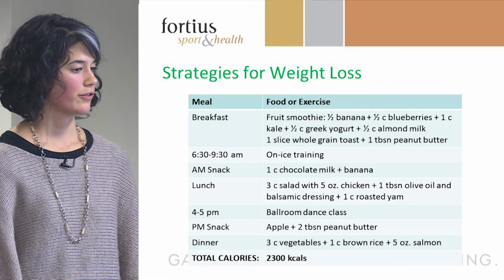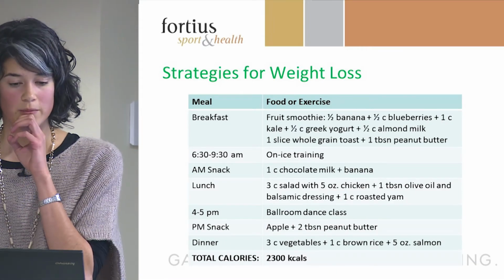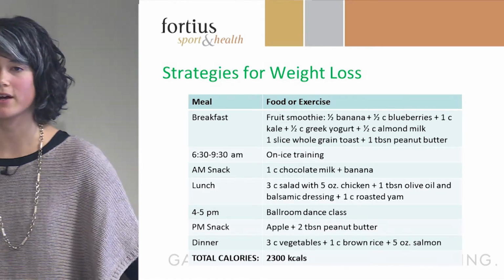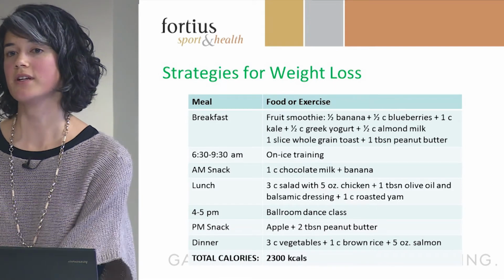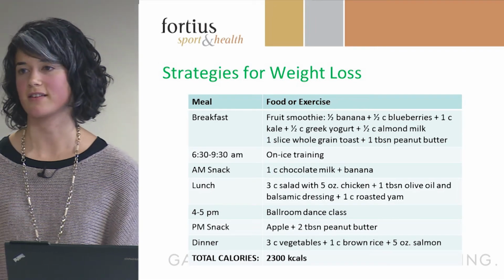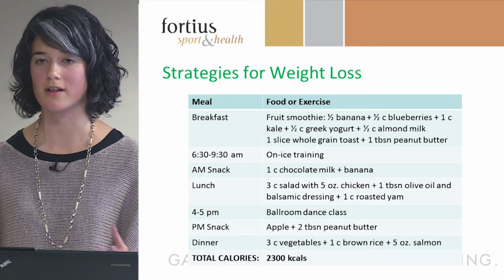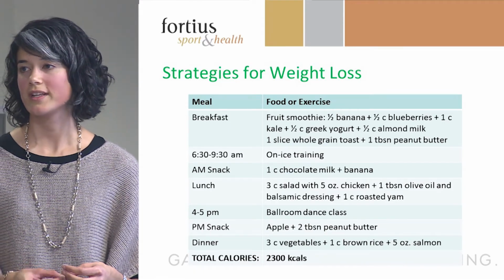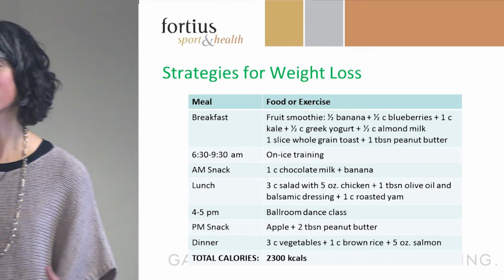So this is kind of going back to that same, I guess, diet plan that I was showing you from the figure skater, the ice dancer, at a 500 calorie deficit. So that would allow this individual to lose 1 pound per week. And in someone that is already at a lower weight, or let's say it's an athlete, like a figure skater or a gymnast or even a runner, rock climber, if they're not overweight, then 1 pound of weight loss per week is a good rate. It's just that we need to plan ahead in order to do that. So if there's competitions coming up, knowing that that's going to be the rate of weight loss, that would be a good way to think about it.